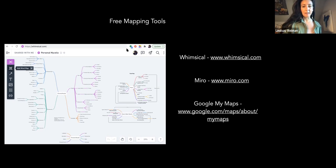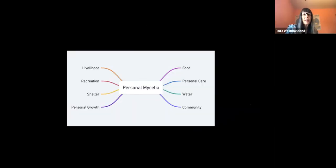All right. Yes, so we're super pumped about these free tools. So we don't have to be fancy designers with some fancy computer program. We're looking for open source stuff, free stuff, and how can the people be empowered? So we're excited about these tools. And this is another diagram of a Mycelia Map, where your needs are around the map here. Things like recreation, personal growth, food, personal care, water, community. So again, that first step in the mapping is to ground in your core needs and values.